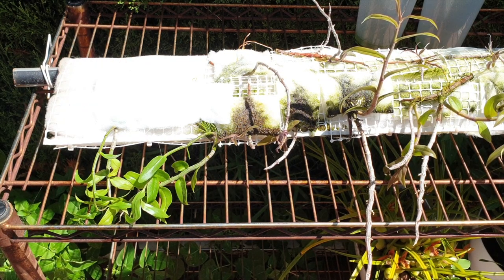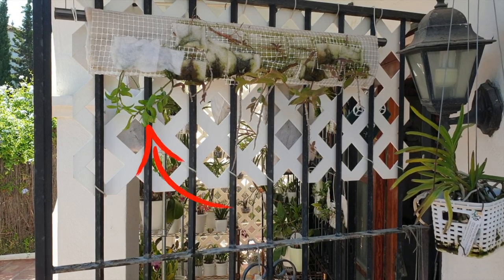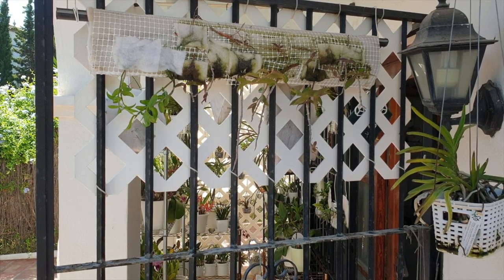I'll talk to you about why I'm doing it now in July, when the driest, hottest weeks are coming up, but there's method to my madness. The mount is back in position. And yes, I'm going to have a great time keeping these roots wet and hopefully tiding them over. One of the keikis is already growing its own new roots. We're going to be okay.